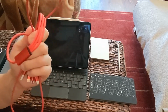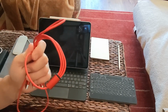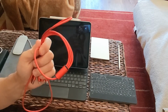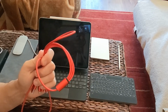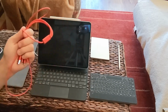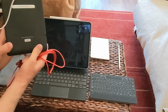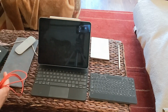And this is a charging only cable. I didn't think of looking for that when I got it. So it's a charging only cable, and it charges on most things. It'll charge my iPad through this or through my other Anchor. I like Anchor as a product.